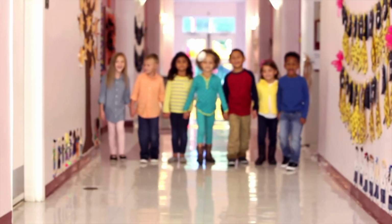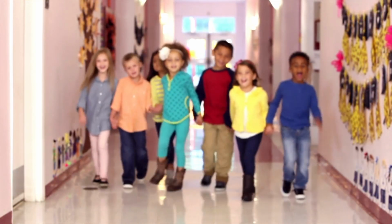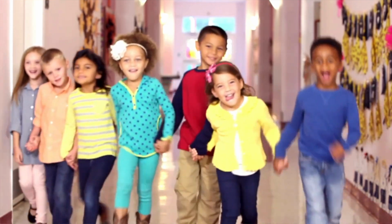And then capture the visit. Take pictures or videos to create a visual reference for your child. Allow them to look back, to remind themselves of the positive experience, and this will help to prepare them for the transition ahead. The visit will demystify the unknown, turning a potentially scary environment into the familiar and friendly.